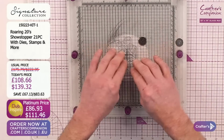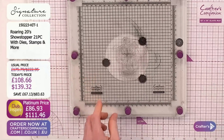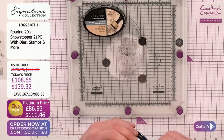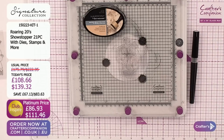Now this one that I've used is Together Forever. And then we're going to press. And then I'm going to go in with some Sandstorm. And I'm also going to go in with Friar Brown. I'm also going to go in just with my water brush. You can use your paintbrush and water. And actually, do you know what, Ben? Scrap that. Do you know what this needs? A bit of sparkle. Clear sparkle overlay. That's what this needs instead.